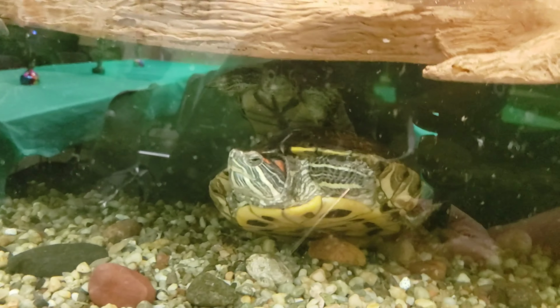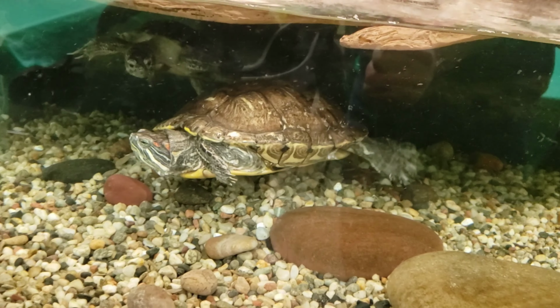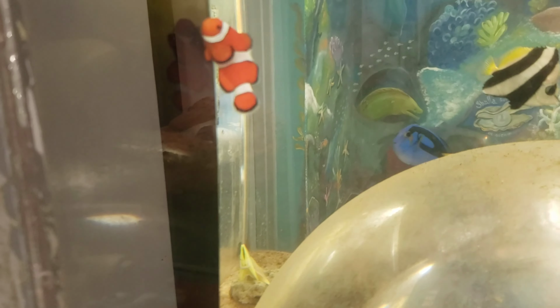Turtle! This is like the non-ninja turtle. Clownfish. Nemo. Dory back there.